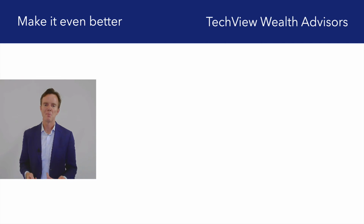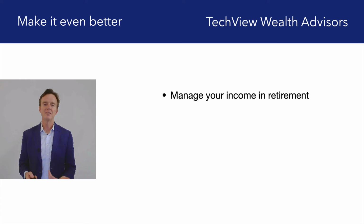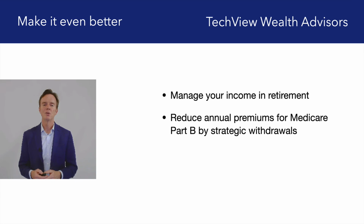So once we have the Mega Backdoor Roth, how do we make it even better? Well, there's good news. The IRS doesn't view distributions from any Roth account to be income. So you can strategically manage your income and lower your taxes. You can avoid going into the next higher income tax bracket by doing this. And you could also qualify for a lower premium on Medicare Part B. So you could strategically pull money out of your Roth accounts instead of your traditional 401ks, lower your income, lower your taxes, and lower your premium on Medicare Part B.